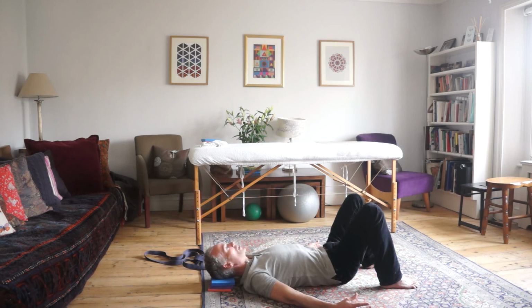Stopping and detaching from all the different roles, routines, responsibilities, relationships. Creating this space, this place for yourself, so the body can rebalance itself. The mind, the thoughts can calm down, can recharge the nervous system, the immune system, all the other systems.